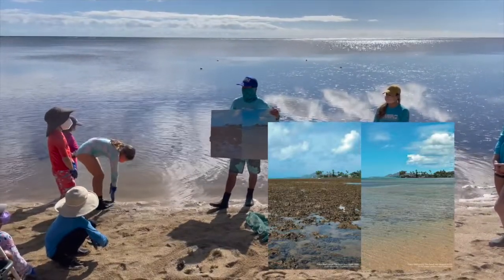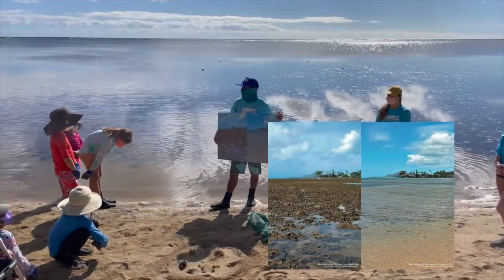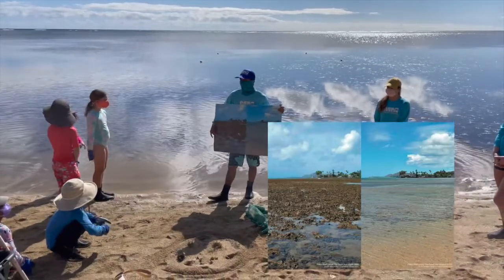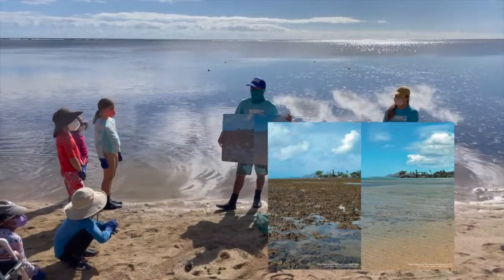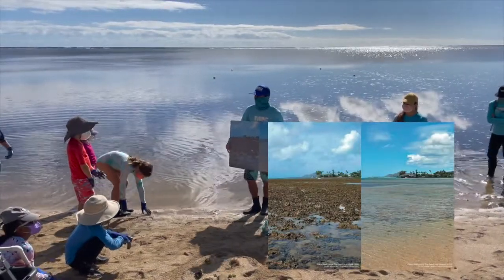The good news is that we've cleared a lot of the plots in here. Out of the 575 that are in Heiko alone, we've probably cleared close to about 350 of them, to the point where we may never have to go back and remove algae from it. We're starting to see the native algae regrow. We're starting to see corals regrow.